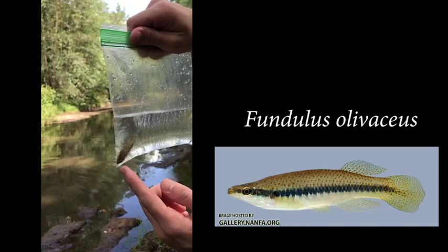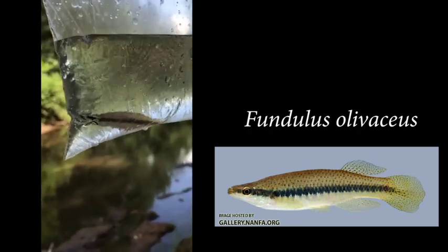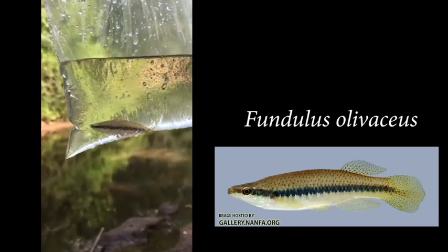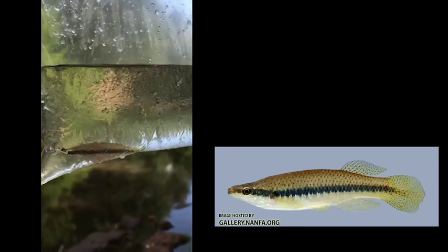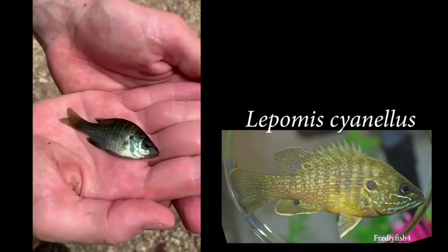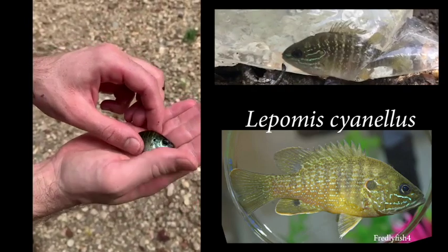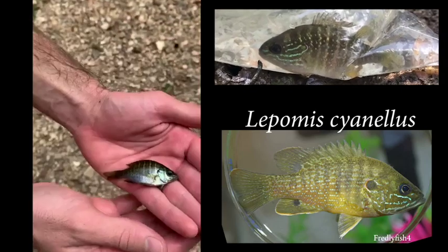Fundulus olivaceus, the blackspotted topminnow, is within the order Cyprinodontiformes. The Fundulidae within Cyprinodontiformes are the killifish and topminnows. All right, this is a sunfish within the genus Lepomis. You need to know Lepomis cyanellus, which is the green sunfish. So you can see that it's got the lateral compression. You can see some green iridescence.